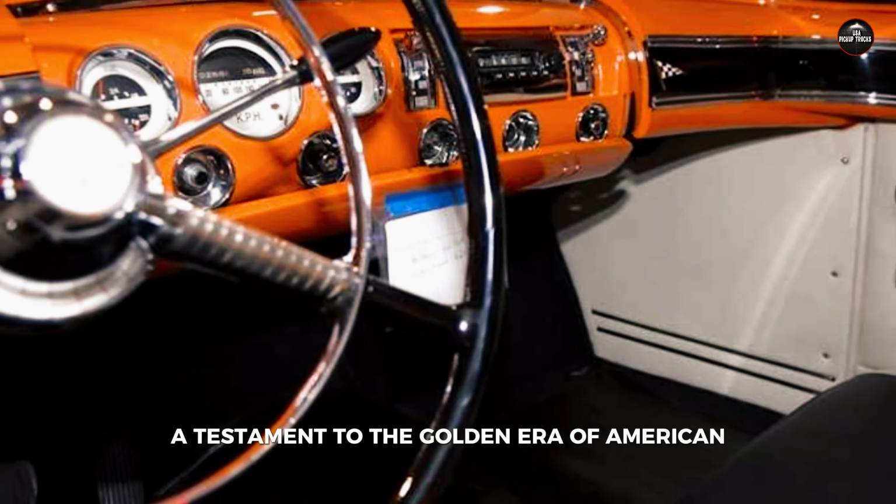But the story of the Lincoln Indianapolis doesn't end with its stunning looks and powerful engine. This car is steeped in mystery and allure because it was never intended for mass production. Instead, it was a showpiece, a concept car designed to turn heads at auto shows and to showcase what the future of Lincoln could look like. After its show circuit days were over, it vanished into obscurity, making only rare appearances at auctions and classic car shows. Its rarity and unique design have made it a highly sought-after collector's item, with automotive enthusiasts around the world dreaming of owning this one-of-a-kind masterpiece.